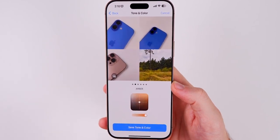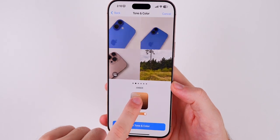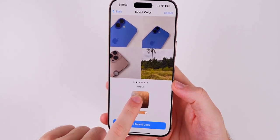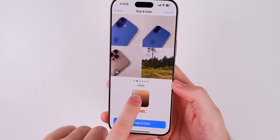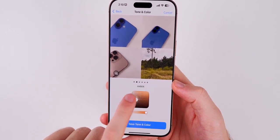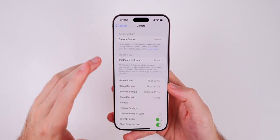We're just going to go ahead and tap on continue, and now is where you can change the tone and color. And this allows you to dial in a nice look. And again, the further down you go right here, if you just move your finger up and down, that gets you to drop the tone a little bit, which I think makes photos just look better, especially on iPhone. So there we go. We have our style selected, and that will stick now.